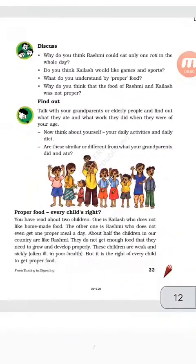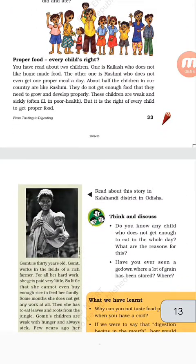Next is proper food, every child's right. We have read about two children, Kailash and Rashmi. Kailash does not like homemade food and Rashmi doesn't even get one proper meal a day. About half of our country's children are like Rashmi. They do not get enough food to grow and develop properly. If we do not get food in our childhood, then we can't grow well. These children are very weak and often ill due to poor health. It's the right of every child to get food properly.